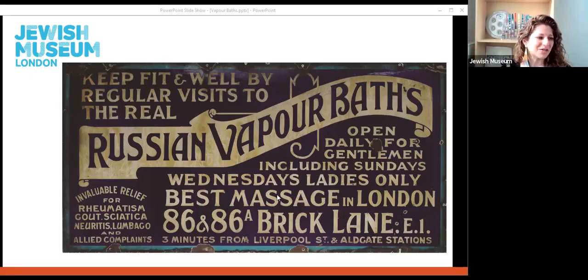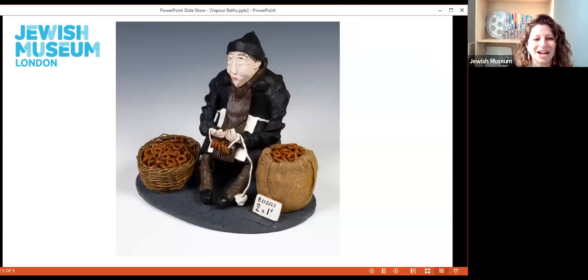Now, the Russian Vapour Baths were also famous for being the trading spot of a woman named Sarah, aka the Brick Lane Bagel Lady, of whom we have this ceramic portrait in our collection. Now, this model of Sarah, of the Bagel Lady, is made of plaster of Paris, and we can see a model of a woman sitting on a box surrounded by 2 baskets of bagels and a sales sign. One of the baskets is made of ceramic covered with hessian, and the other one is made out of reed.